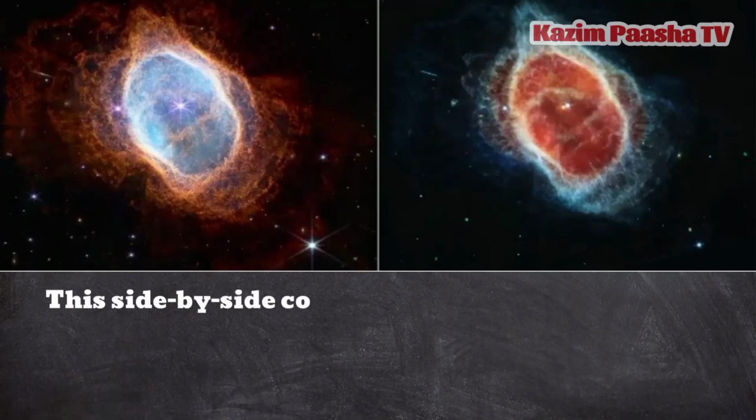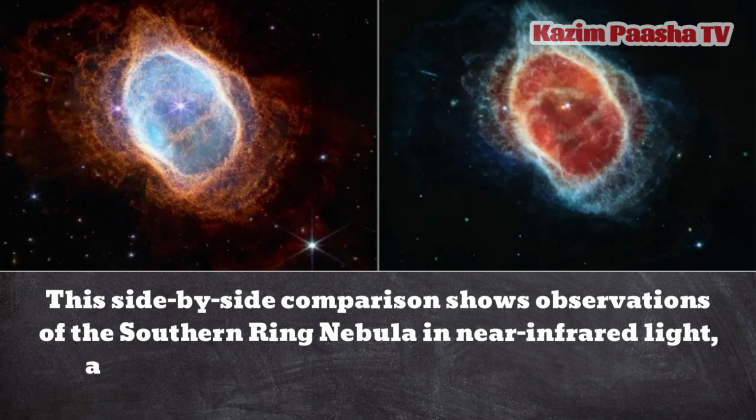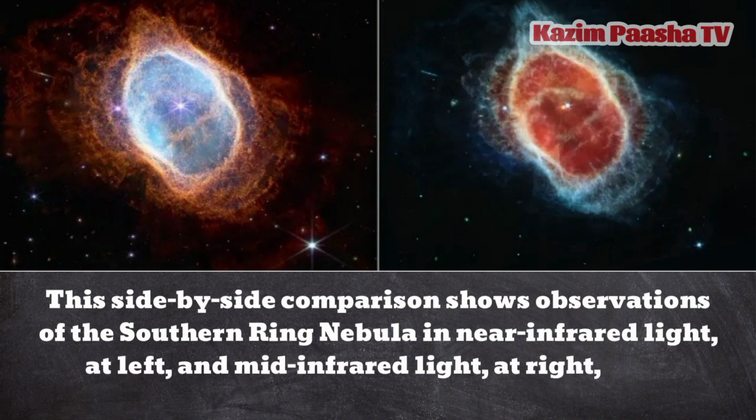This side-by-side comparison shows observations of the Southern Ring Nebula in near-infrared light, at left, and mid-infrared light, at right, from NASA's Webb telescope.